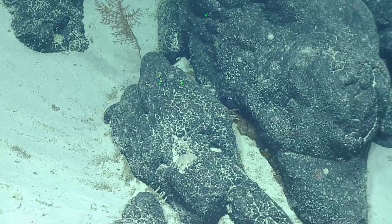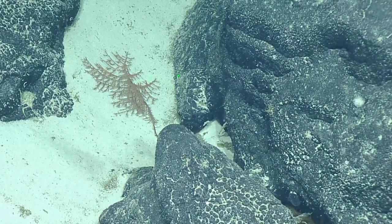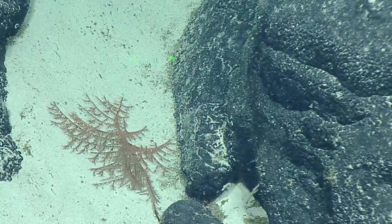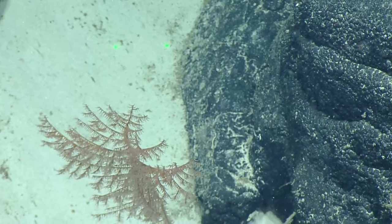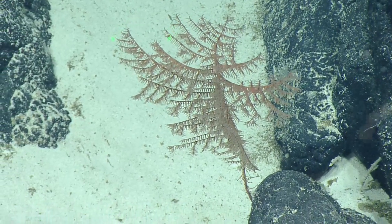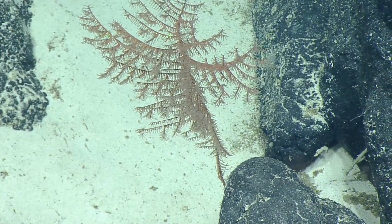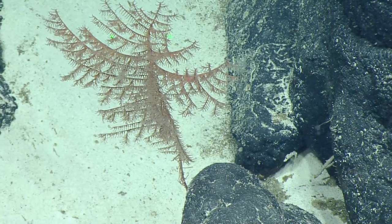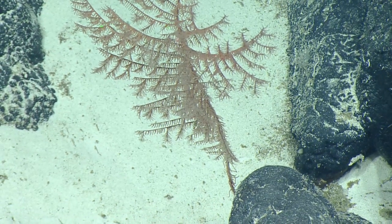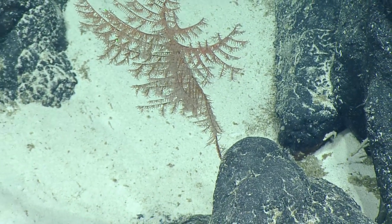Ooh. Some kind of black coral. Not Leiopathes. It has a weird short branching pattern. Steve. Doesn't look like Chrysopathes. No, it doesn't have that. Well, I don't know if you can call them polyps, but that branching structure. Right. All right. I think I got a good enough picture, thanks. Okay.